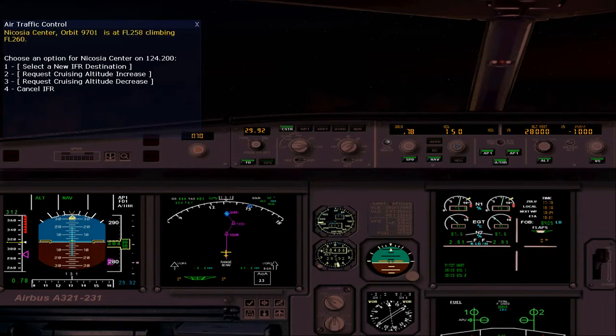Nicosia Center, Orbit 9701 is at flight level 258, climbing flight level 260. Orbit 9701, Nicosia Center, roger.